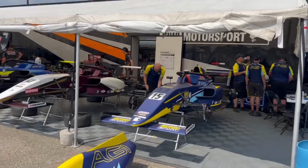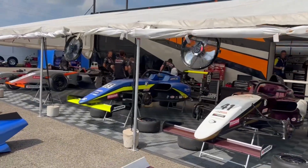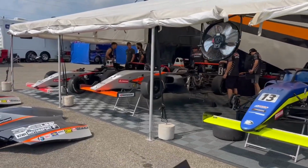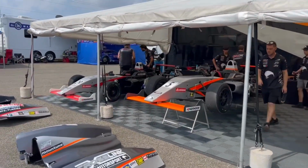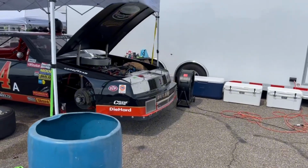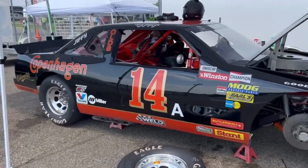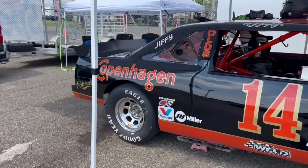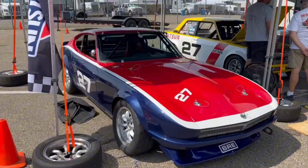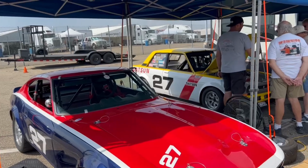We got those open wheel racers. I believe these might be Formula Atlantic or Formula 2000, but I'm not 100% sure. Never been a huge fan of the open wheel cars, so I don't pay enough attention to be able to tell them apart. Another old vintage NASCAR here, with a late 80s Oldsmobile. Could be early 90s as well. We got a few BRE Datsuns here. 280Z and a 510.